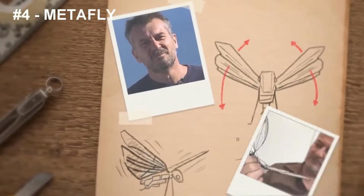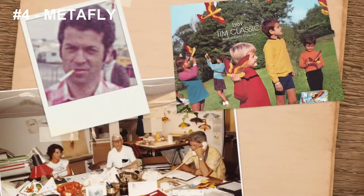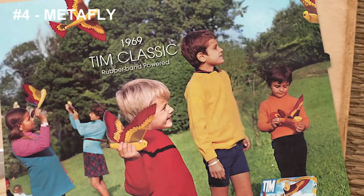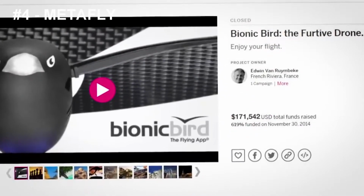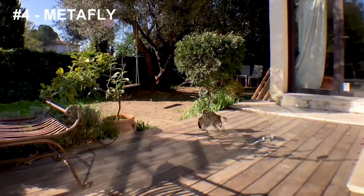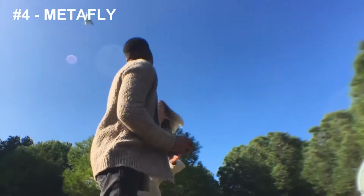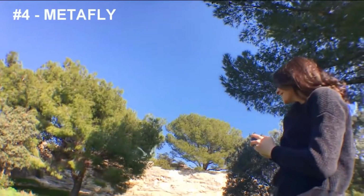Edwin, an aeronautical engineer and the creator of MetaFly, got into the field after his grandfather, this cool dude, created the first successful mechanic bird together with Edwin's father. Much later, Edwin himself successfully crowdfunded and delivered Bionic Bird. Now, he's diving even deeper into the world of biomimetics to take flight abilities even further. So if you want to fly just like animals in nature do, get MetaFly and get ready to immerse yourself in an experience like no other. MetaFly.